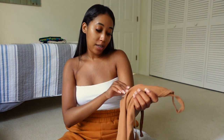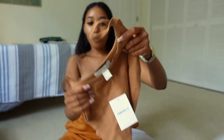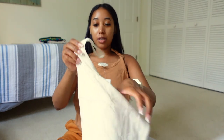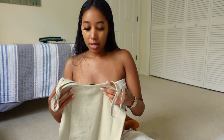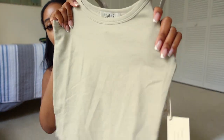And then lastly, I just picked up some more of my little tank tops that I like from Forever 21 for $3.99 in a size small. All of them are a size small, but I got this nude shade, I got this cream off-white shade, and then it's really this colorway for me. And then I also got it in this pale sage green shade.